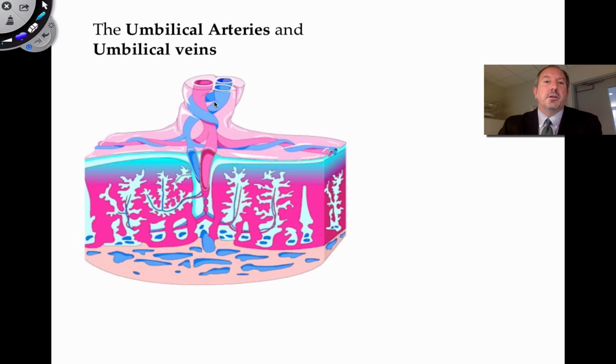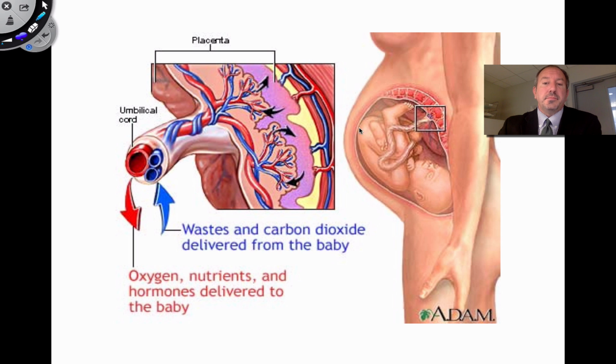And so here you could see a connection right here in the umbilical cord. Here's the two umbilical arteries, and here's the umbilical vein in the umbilical cord. And now I want to get into a discussion of what the placenta is all about, now that we understand the umbilical cord. So finally, this picture is good to sort of show what's happening in the umbilical cord.